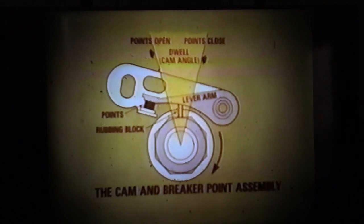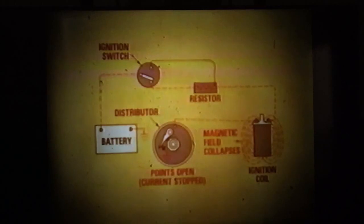The length of time the points are closed is called dwell and is measured in degrees of rotation, referenced from the distributor cam. When the current flowing through the coil's primary winding is suddenly interrupted by the opening of the breaker points, the magnetic field in the primary winding collapses. Because the field collapses much faster than it is built up, it induces a high voltage in the secondary winding of the coil.